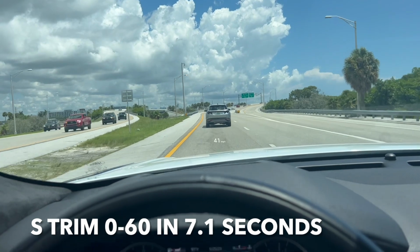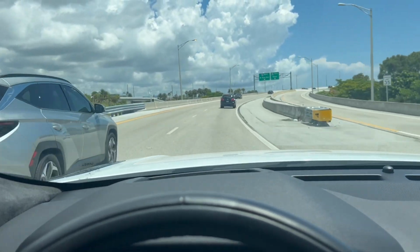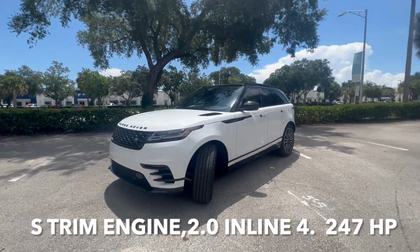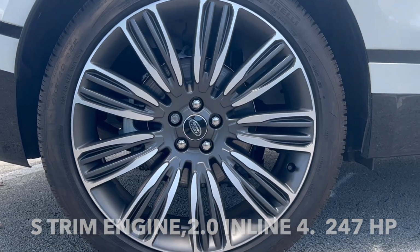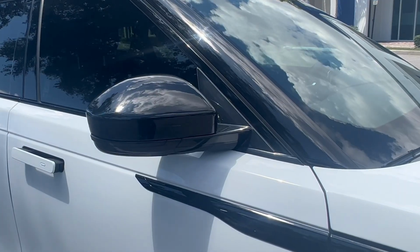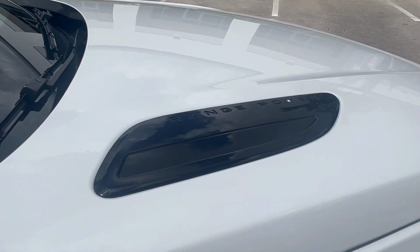Performance-wise, quick enough. And the handling is what you would expect in a mid-size SUV. There's nothing spectacular about it. This isn't like the German ones, like the BMW X3 or the Audi Q5 rather.